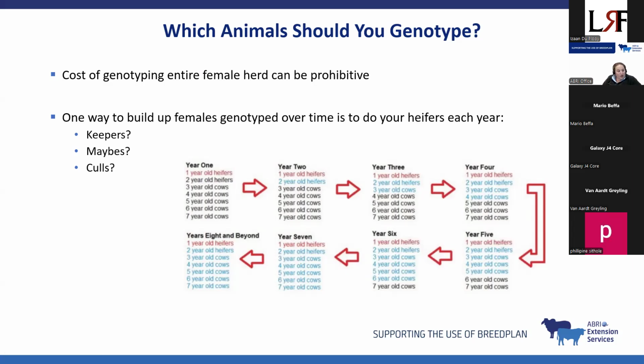And also, if you're looking, for example, to start doing full parentage verification, they're going to have multiple years, hopefully, of calves ahead of them. And so you're going to get the best bang for buck by doing them, because they're going to be there influencing the genetics of your herd for more years going forward than an older cow that might only have 1 or 2 more calves for you.